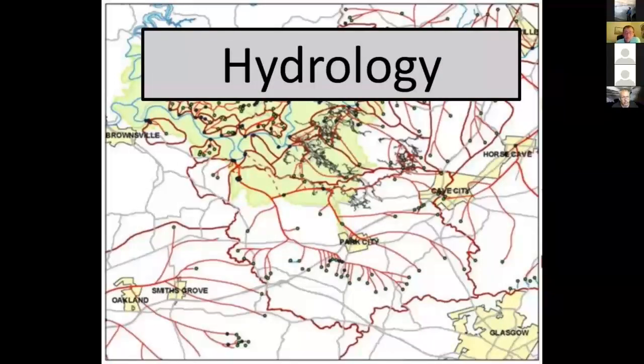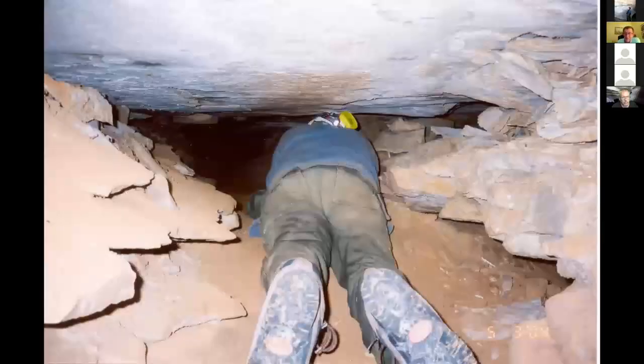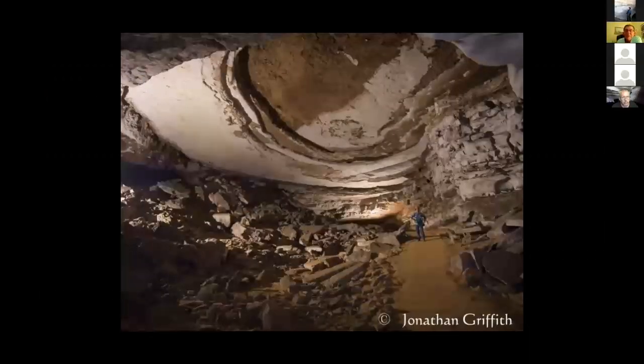So hydrology within the Mammoth Cave area, pretty complex. A number of dye traces have been made from all over the place, so they understand pretty well a lot of the water flow around the area. And in places, I'll just run through real quick. I guess I already showed this, Chief City.